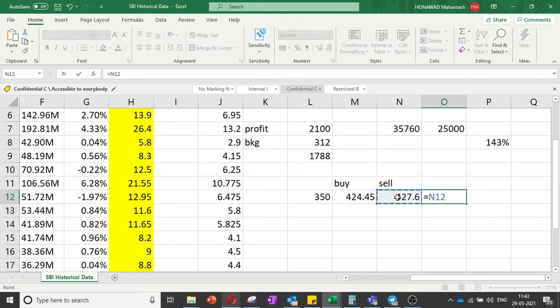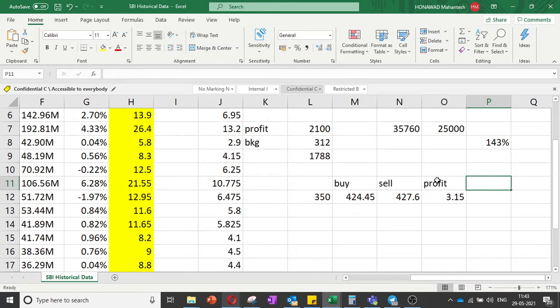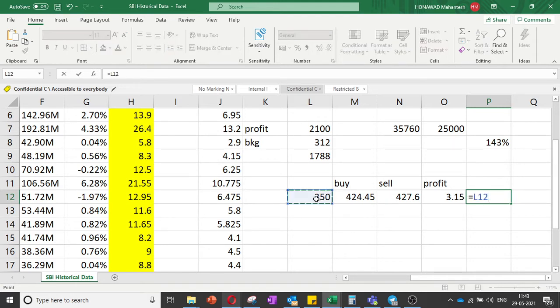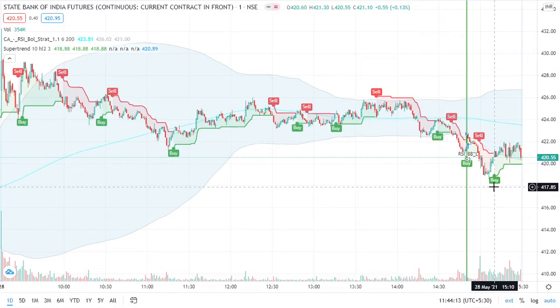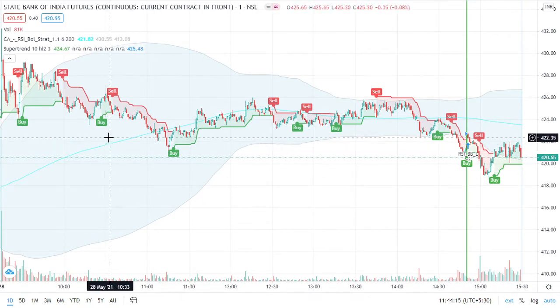So how many points profit did we make? This is a huge profit, but I will tell you, don't fall for this. Total profit is 350 into this one. This I am telling for traders who don't know anything, they are fresh, they have done something, but still they are losing. This one we completed, we finished.